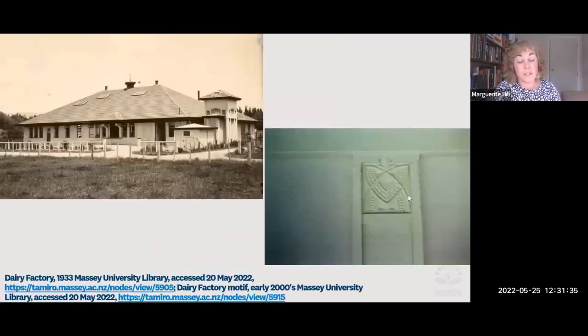Lippincott's dairy factory is described by Marsden as a very functional single-storey building. It was designed in Frank Lloyd Wright's American Prairie style, with strong horizontal lines, wide eaves, brick cladding inside, and a hipped roof, and the ventilator on the right-hand side provides a strong vertical element.